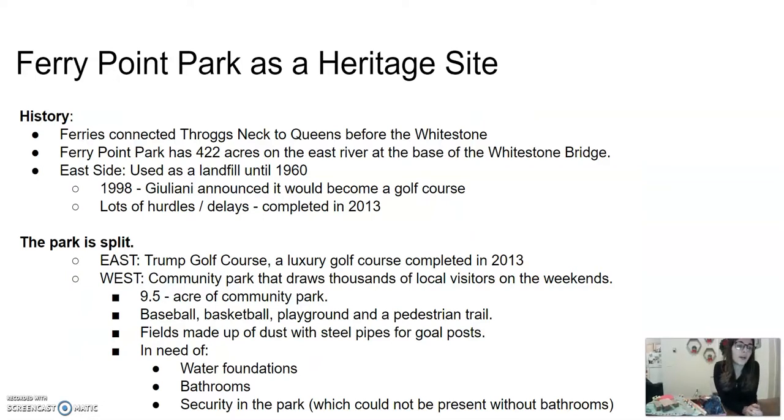It's called Ferry Point Park because the ferries connected Throgs Neck to Queens before the Whitestone Bridge was built. And as I mentioned, the east side of the park was used as a landfill until 1960. In 1998, Mayor Giuliani announced that it would become a golf course, and there were a lot of hurdles and delays, and that golf course was finally completed in 2013. The east side of the park is now a luxury golf course. The west side is a community park that draws thousands of local visitors on the weekends in normal times.